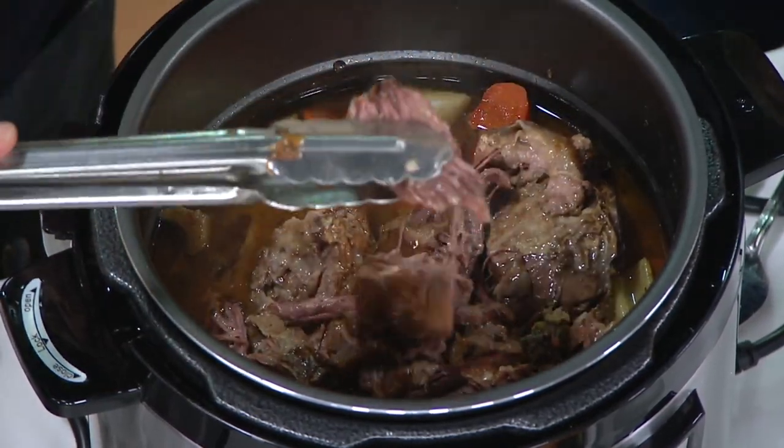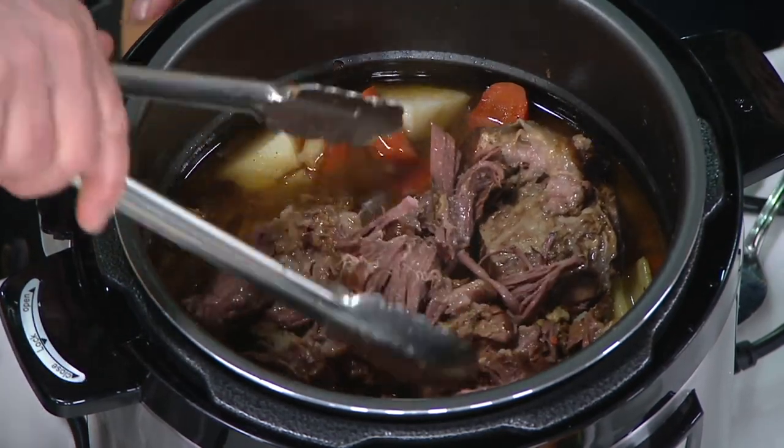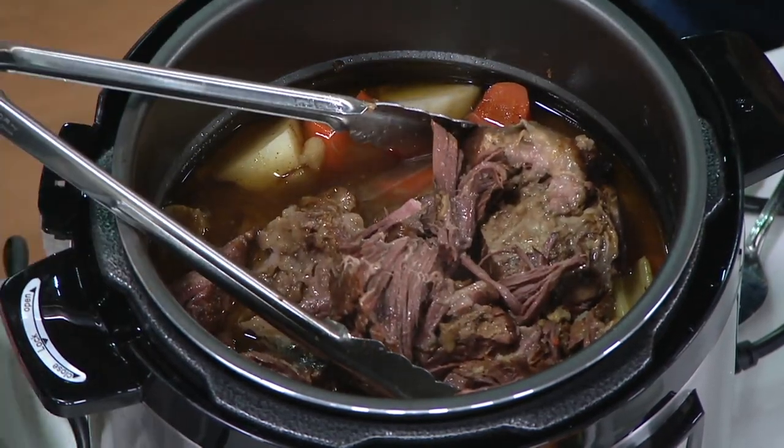Look at this. Seriously, guys. Oh, that looks so good. Look at that, just falling apart, tender. And you're gonna get those results when you pressure cook.